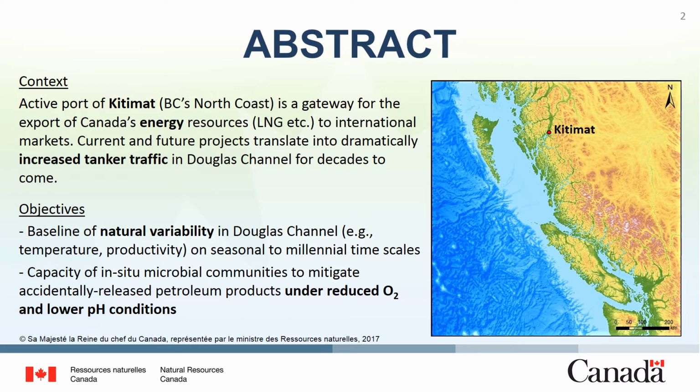Kitimat is an active port, and there are a number of existing and planned energy projects that essentially would export energy resources, in particular natural gas, to international markets. Now, what does that mean? It means that locally, in the decades to come, it is likely that tanker traffic will increase quite dramatically.